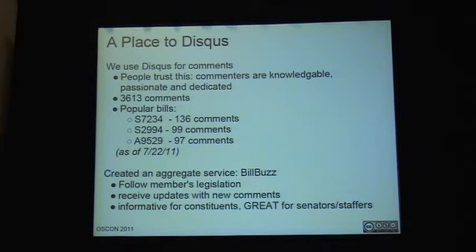And then BillBuzz allows someone to sign up and say, I want to follow this senator or these senators or these parties, and I want to receive updates for their legislation. So anytime someone comments on S7234, a couple hours later, they get an email that says, hey, this has been commented on, check it out. If you want to respond, feel free. It's great for constituents because if this bill is relevant to them, they can keep track of it. But for senators, it's an incredibly powerful way for them to be in contact with their constituents. I think it's a great service, and I think there's a lot more we can do with it as we move past all these data quality and server issues we faced in the past.